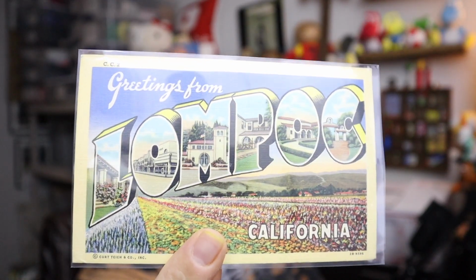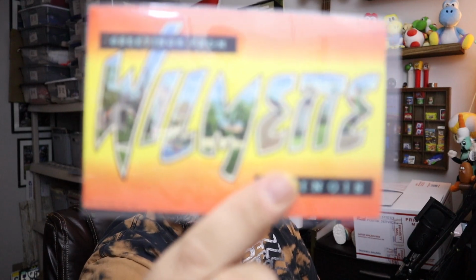And then we got two one-offs. We got this Lompoc, California for $3.50. But anyways, you get the picture, and then somebody just bought this one for $7.50. So these big letter postcards are great, and they've been selling really, really well, really quickly. I just started listing them two days ago, and we've already sold quite a bit. We've paid for the album by now. So, pure profit, as they say.